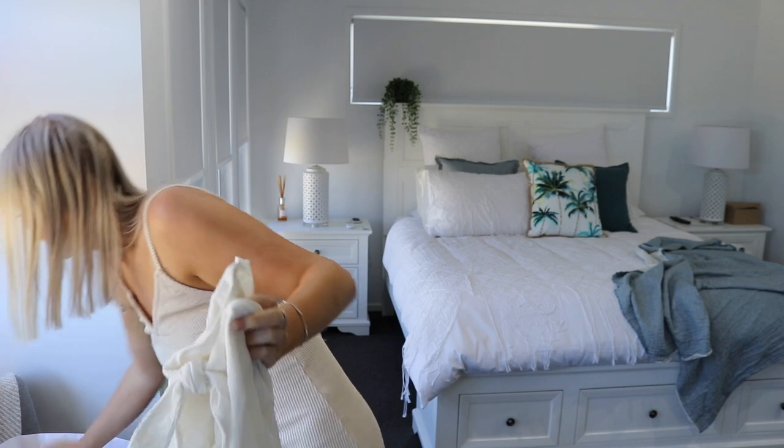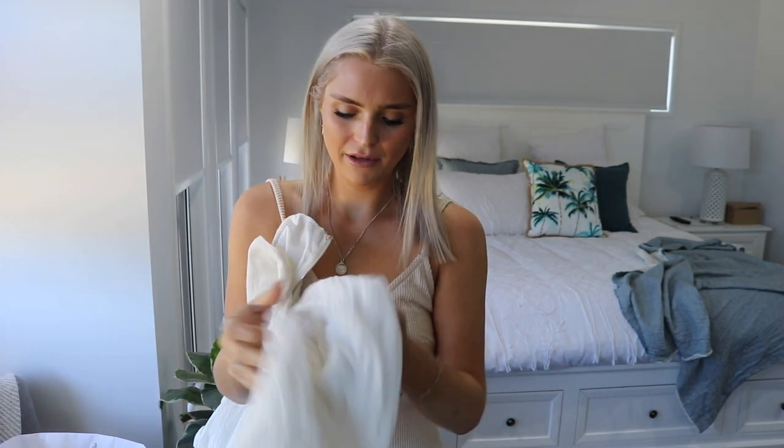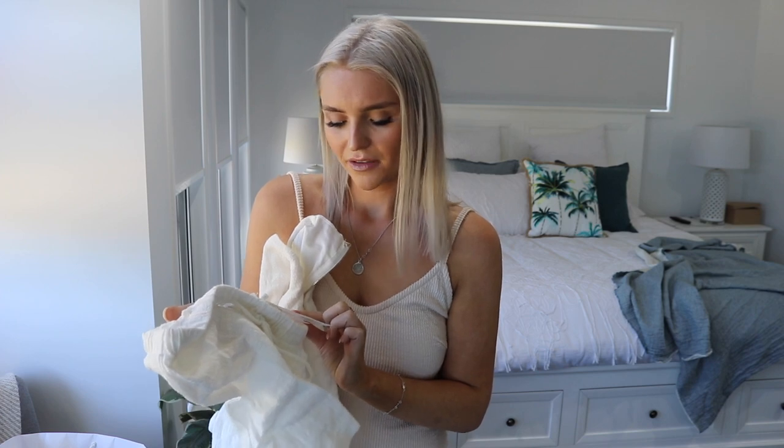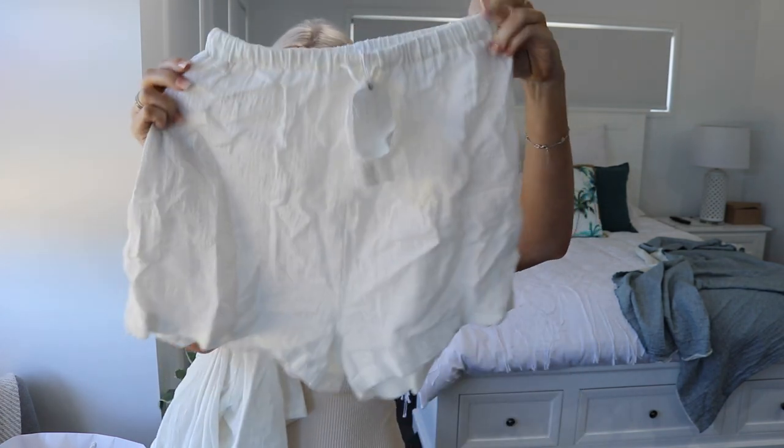I don't know if these went with it, but I liked how they looked with it. These are the Maximum shorts in a small. They're just like another linen, kind of white short, so I will pair it with this. I did pair this with jeans and it looked really nice, but I'll put these two together so I can show you what it looks like.